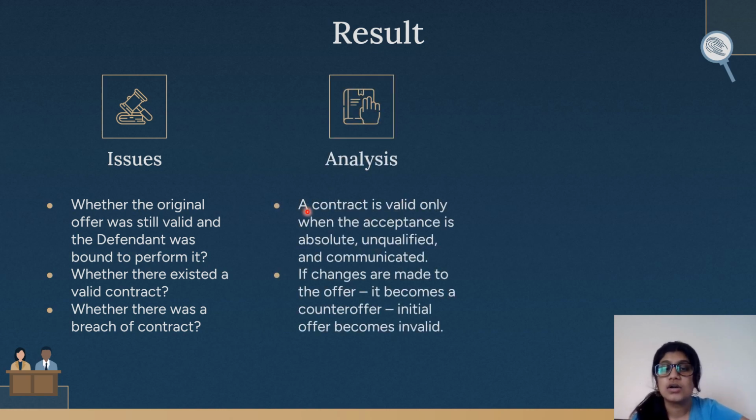Now the thing is, a contract is valid only when the acceptance is absolute and unqualified and when the acceptance is communicated. So this is given under section 7 of the Act. In this situation, if changes are made to an offer, then it becomes a counter offer. A counter offer kills the previous offer. So the initial offer actually becomes invalid. Once you have made your counter offer, what you are doing is rejecting the initial offer made by that person and proposing your own offer. So then the other person can either reject or accept your counter offer.